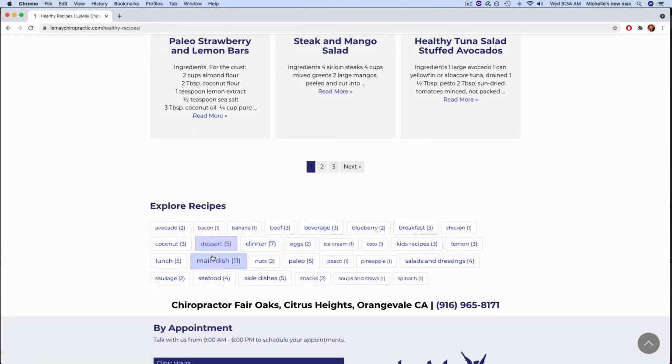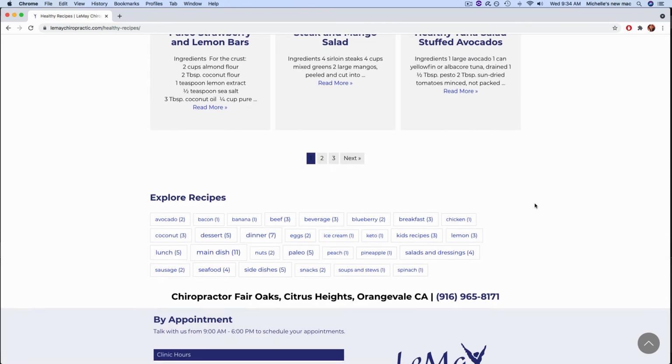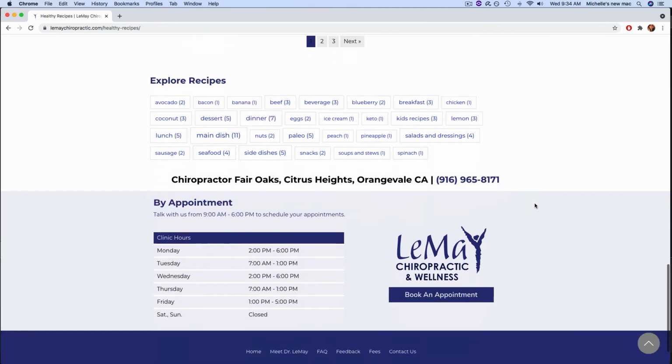And if you want to do some specific searches, if you're looking for paleo, I'm looking for a main dish or lunches or side dishes, maybe breakfast or chicken or something with lemon sounds really good. Looking for keto recipes, ice cream. Okay, well, we won't go there right now, but you can see there are a lot of great healthy recipes for you to choose from, and this is a great place to find them. And remember, 2 new ones every Monday get posted, so come back here often to find those new recipes.